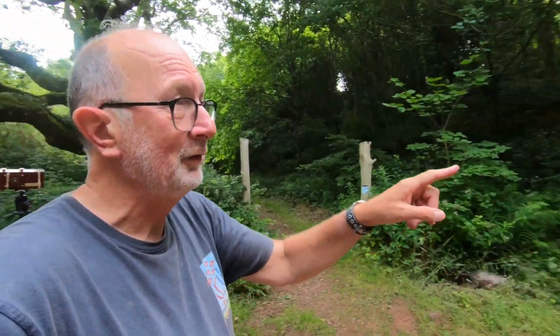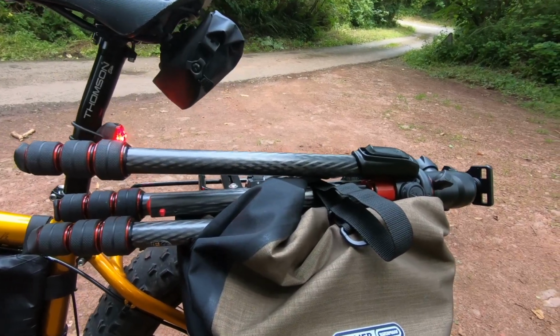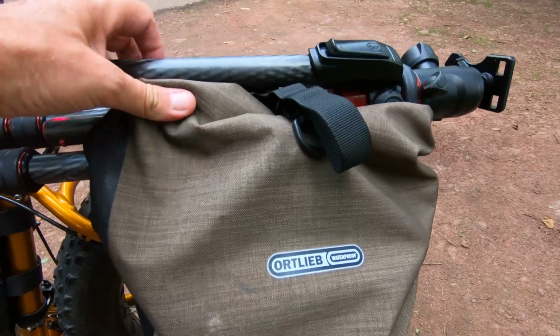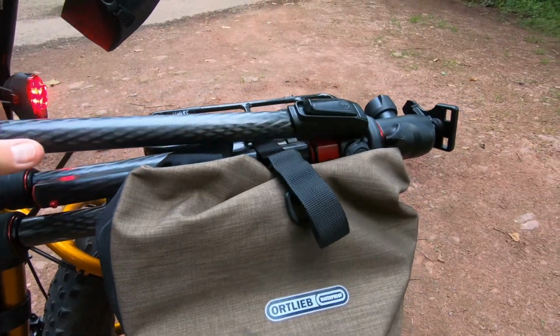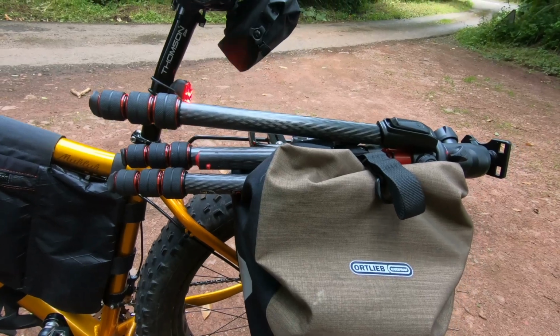There's just a little village at the top of the hill and then we drop down into Freshwater East. There we are, got the photo hopefully. Put the tripod on top of the pannier bag. It's not perfect, I wouldn't like to trust it over rough ground, but it'll certainly do for today on the roads anyway.